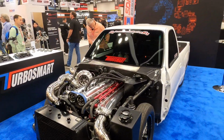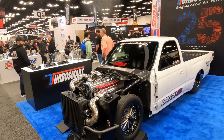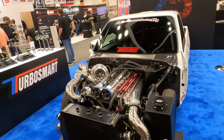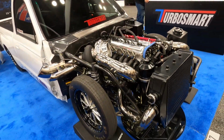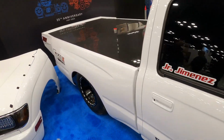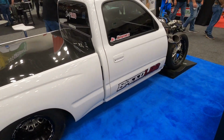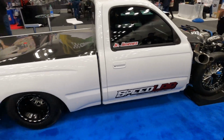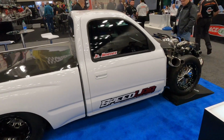All right, guys, here's the deal. It's not a pro touring truck, but it's a Toyota with a 2JZ. I figured let's just do a little walk around, because even at the shootout, we have a drag racing section to it, but this is pretty impressive. The fit and finish looks amazing, and it's a Toyota truck. I've never really seen any Toyota trucks used for drag racing up to this caliber. So I just wanted to put this on camera and show you guys. Looking good.